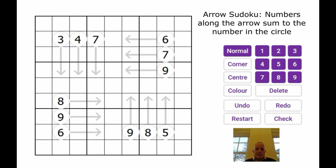And just to look at it, I think this is an arrow Sudoku, which means that where the circles are, with arrows coming out of them, the number in the circle is the sum of the numbers on the arrow. So here, for instance, 3 is going to be made up of 2 and 1, since they're in the same column.